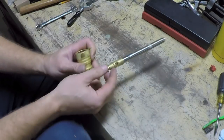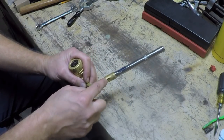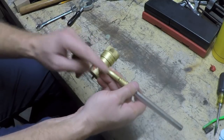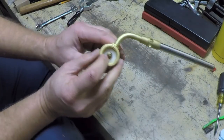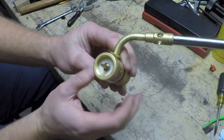And so I think I looked up this torch part right here, this ST3 part, which is unscrewed from this tube, this alone is like over $50. And then I forgot how much this is, but it's an expensive little device. Also, look how clean that looks inside there. I don't think this has ever been used.